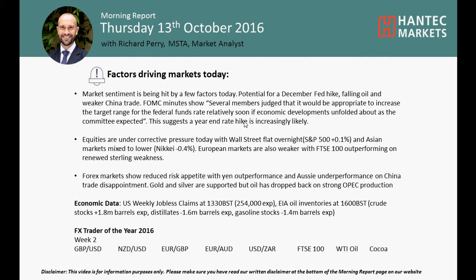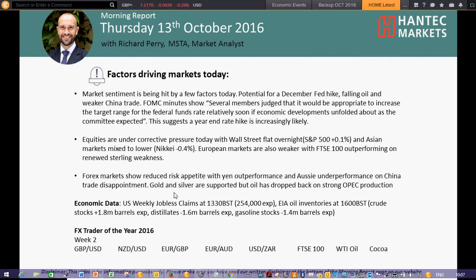Going to be looking at the FX trade of the year instruments now. We've got sterling dollar, Kiwi dollar, euro sterling, euro Aussie, dollar rand, FTSE 100, WTI oil and cocoa. So let's get into this.